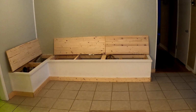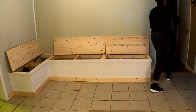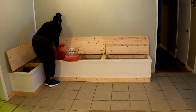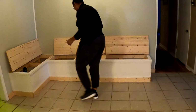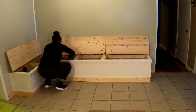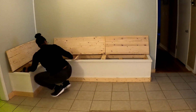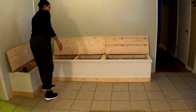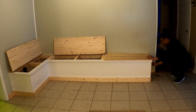I built this bench, I think it was 2020. So it's a storage bench. I had to clear everything out because I'm trying to clear the entire space so that when the flooring is installed, it can go under everything. That turns it into sort of like a modular kitchen where things can be reconfigured, no problem. You can move things around and you don't have to mess with the floor again.